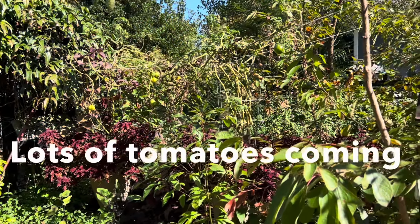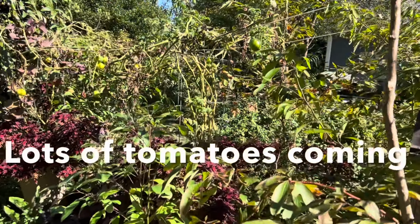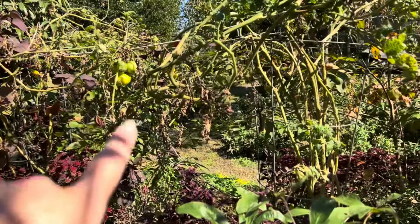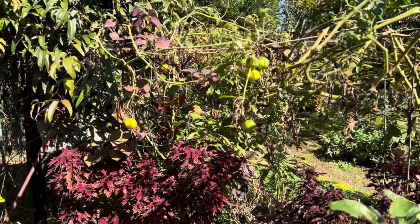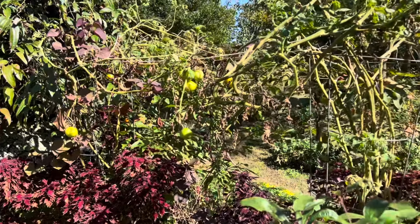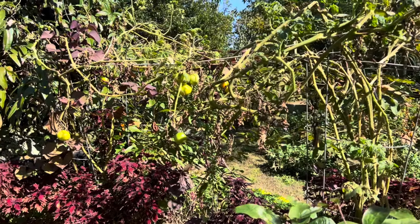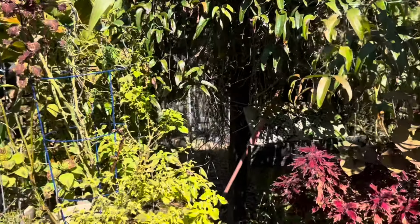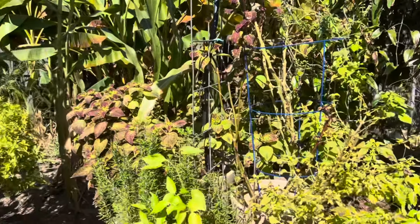I do need to come in and water all of these pots, but really happy to see so many tomatoes on these big old heirlooms that are growing up over my clothesline, which is precisely why I put these pots here. Gonna be able to harvest some today.